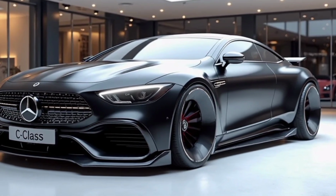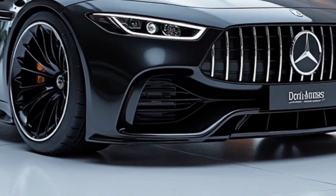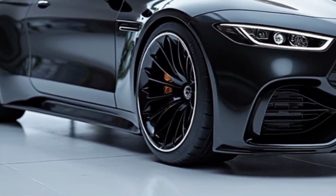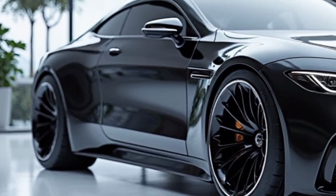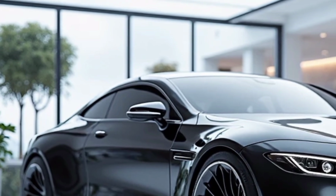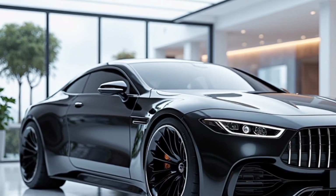its modern appeal. The front grille is slightly revised for a sharper look, flanked by slimmer LED headlights that integrate seamlessly into the bodywork. The rear end also features updated taillights and a reworked bumper, giving the vehicle a more athletic stance. Overall, the C-Class carries a confident yet elegant presence that appeals to both luxury and performance enthusiasts.